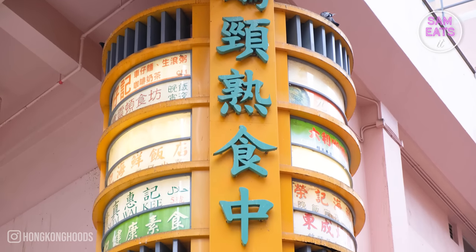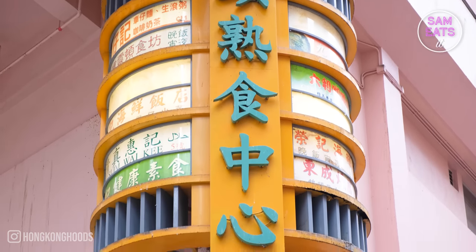As I said in the intro, Wai Kee, the store that we're going to be patronising today, is famous for mutton, and there's quite a story behind it. So let's get in there and I'll reveal all as we try some of it and some of the menu items to see what all the fuss is about. Let's do this.